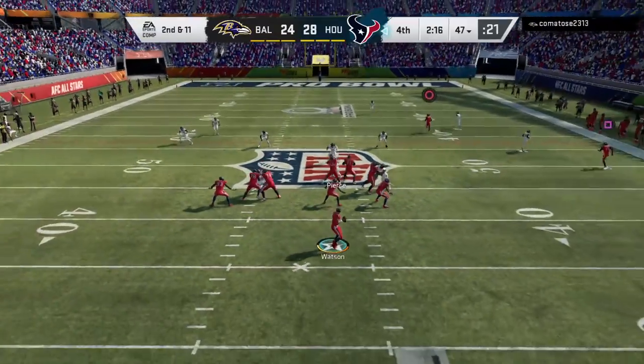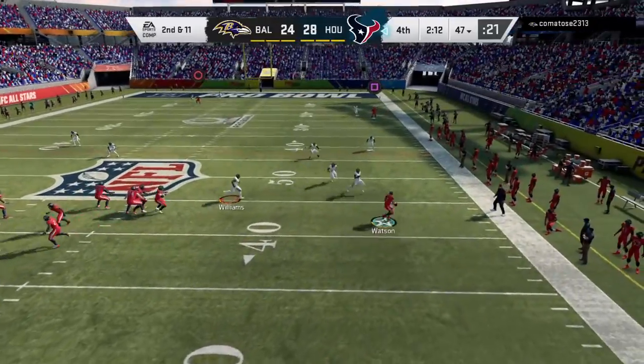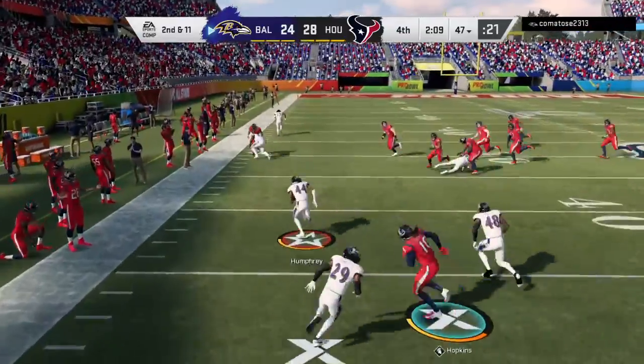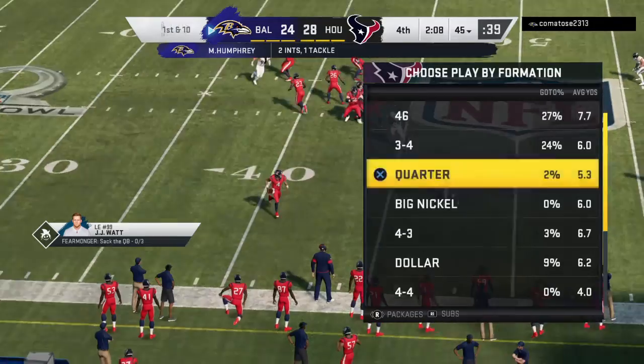They'll try the air now with Watson. Flushed out right. Pass. They get the turnover they needed. It's intercepted. Picked off by Marlon Humphrey.